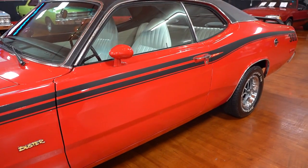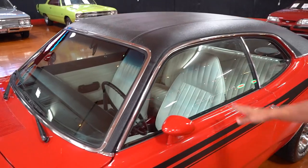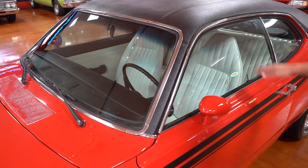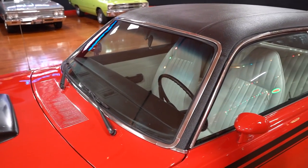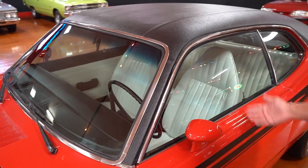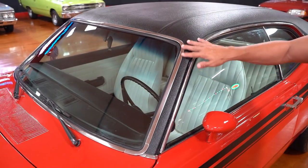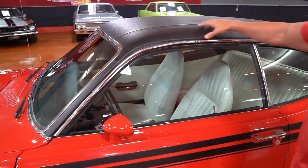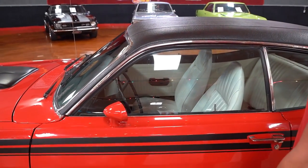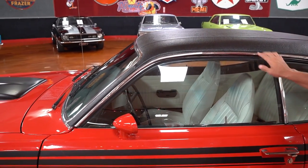Your window glass all the way around the car is in pretty good condition. You do have some faint scratching; some of the windows look to be older, maybe not put in within the last 10 years or so. So they do have a little light scratching, but nothing too drastic. The vinyl top itself is in good condition. I don't see any paint blisters or any kind of rust underneath the vinyl top on the driver's side. We'll check out the passenger side.